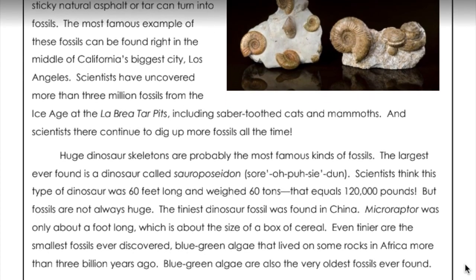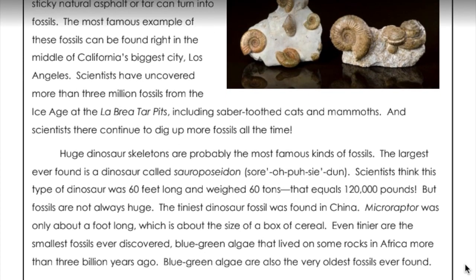Huge dinosaur skeletons are probably the most famous kind of fossils. The largest ever found is a dinosaur called Sauroposeidon. Scientists think this type of dinosaur was 60 feet long and weighed 60 tons. That equals 120,000 pounds. But fossils are not always huge.